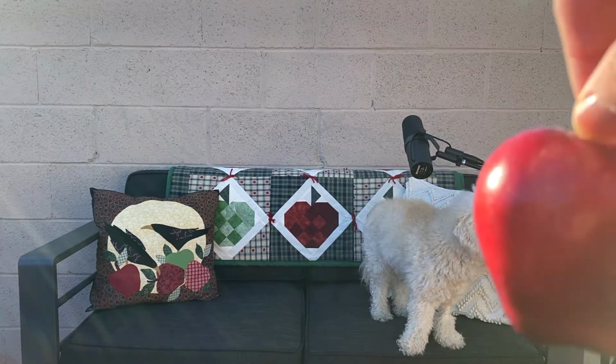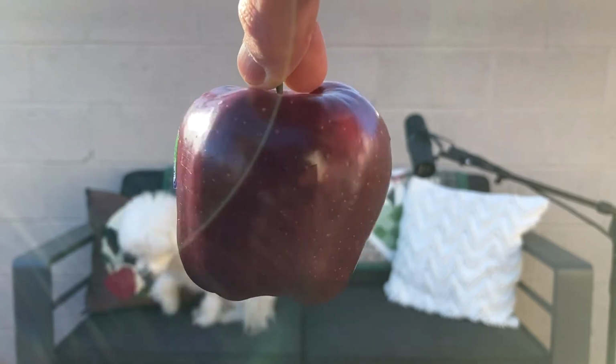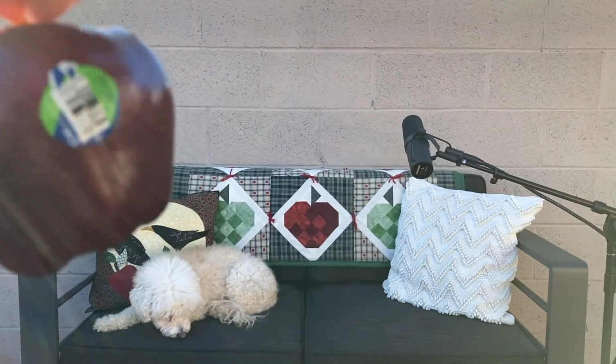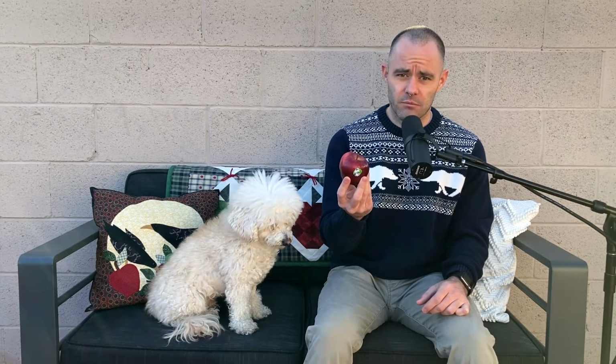Here's a close-up of the apple. You can see it's a beautiful red color. This one is pretty small, and it is covered in those little white dots that we now know are called lenticels. So what am I supposed to be tasting with this apple?